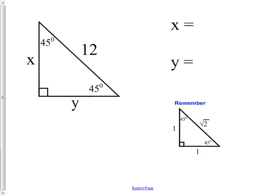This side right here would have to have a 12 in it because you're going to use the 12 to get it. You want to take a guess on what you do to get the answer for that side? 12 divided by the square root of 2. Very good. And if you know that side's 12 over root 2, this side must be 12 over root 2.